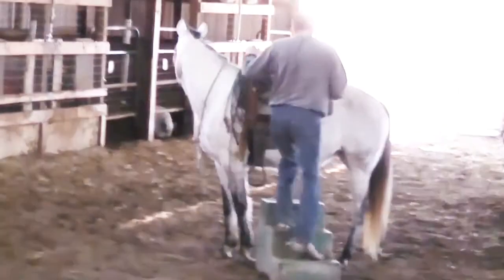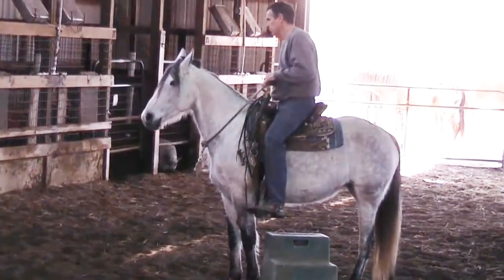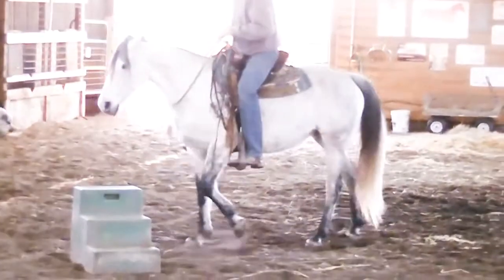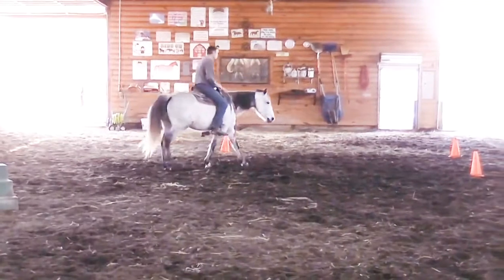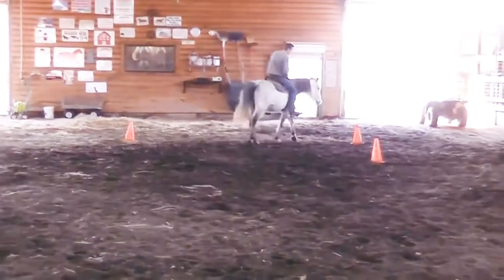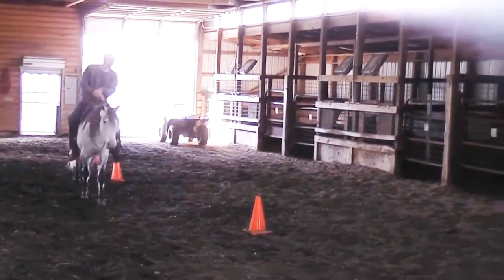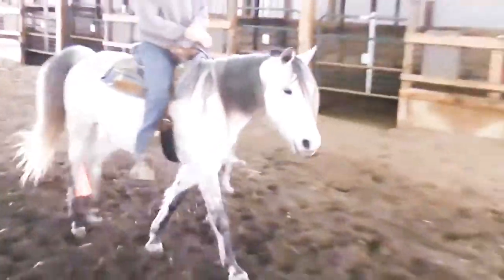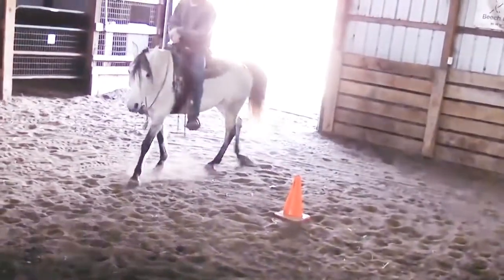Mountain block there. I don't have anything on her head as you see here. I'm going to just ride her with leg cues. She's paying attention to my feet. Dogs are wrestling around right in the middle of the course.